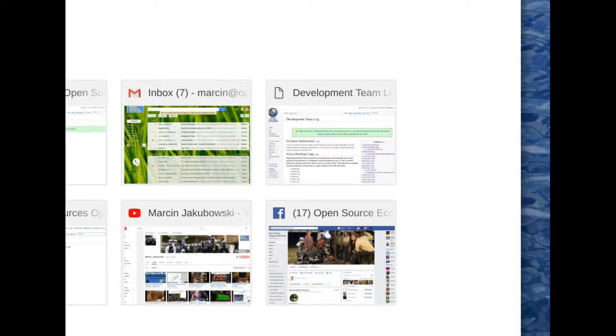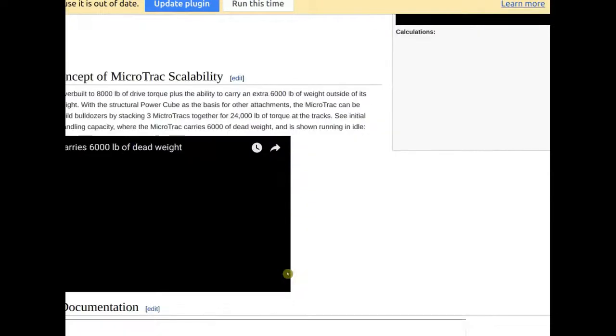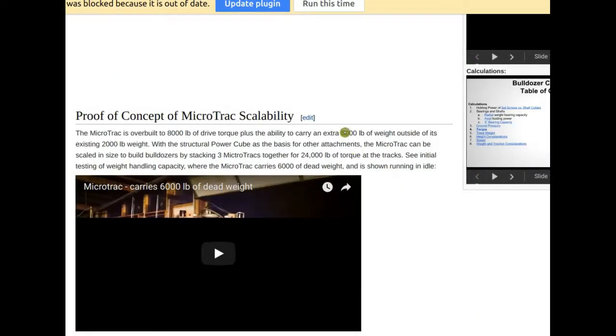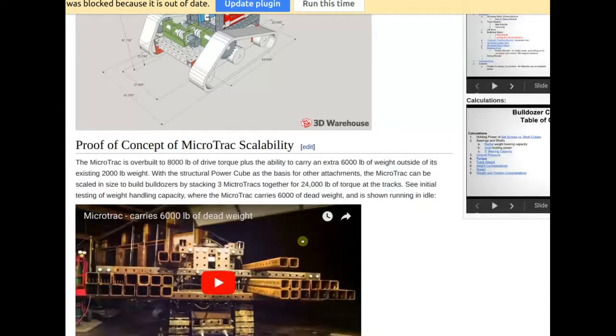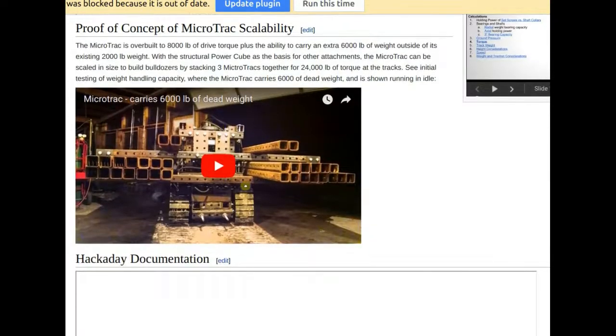For reference, if you go to Bulldozer, there are some pictures of what that thing looked like when I was doing the micro track. This is the device I'm showing right here. I was doing some load tests, like here I was carrying 6,000 pounds of dead weight just to show that it can happen. That's the design from before, but once again, its geometry is not right.